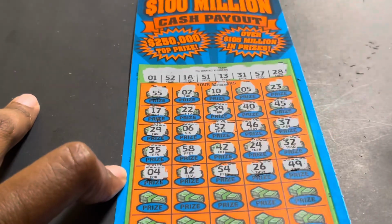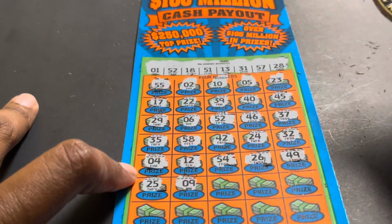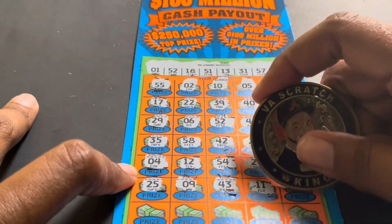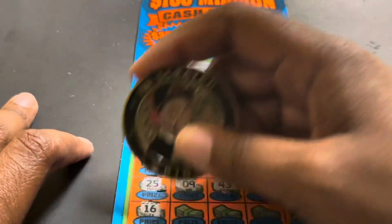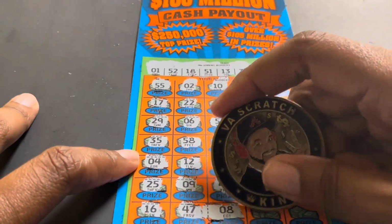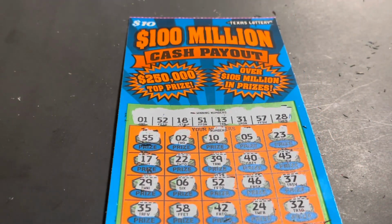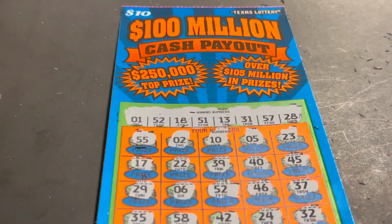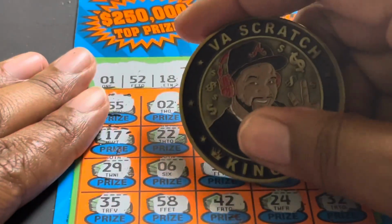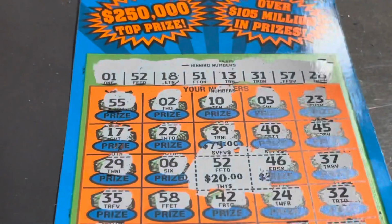26. 49. 25. Beautiful 9. 43. 11. 3. 16, 47, and an 8, 33 and 38. All right, one match, 52. One match, 52, 52, 52. Big zeros, come on. $20, hey. Double up on that ticket.